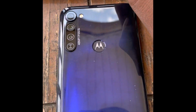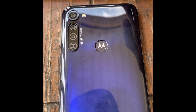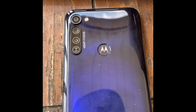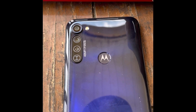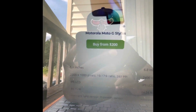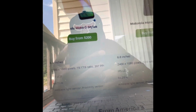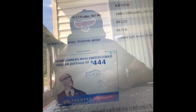phone upgraded to, and then everything else is just aesthetics. Everything else is... I actually have a screen here pulled up. Let's zoom out. As you can see, both 1080p screens, both 84% screen to body ratio.